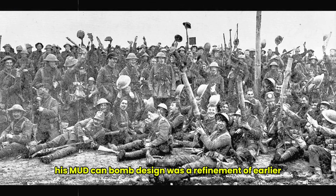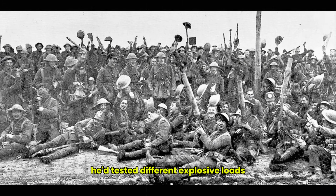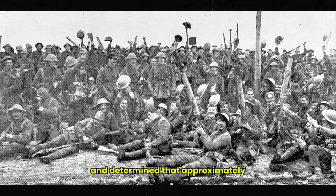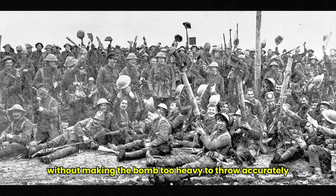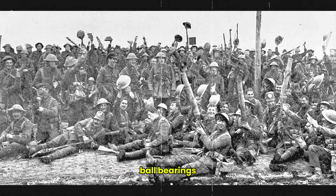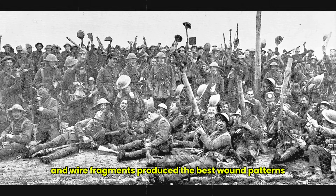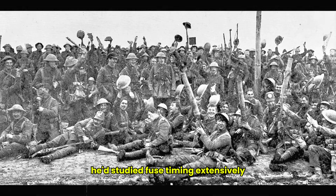His Mudcan bomb design was a refinement of earlier jam tin bombs. He'd tested different explosive loads and determined that approximately 6 ounces of gun cotton provided optimal blast without making the bomb too heavy to throw accurately. He'd experimented with different shrapnel and determined that a mix of nails, ball bearings, and wire fragments produced the best wound patterns. He'd studied fuse timing extensively.